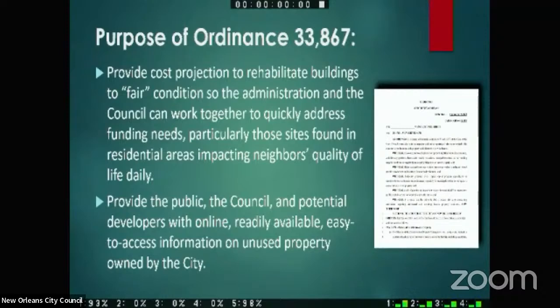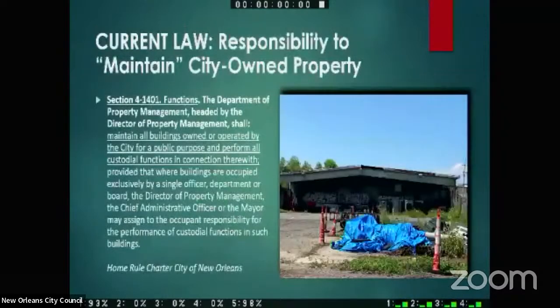As we started working on this ordinance, first we had to take a look at what the current law is. If you can go to the next slide. The current law is that it is the responsibility of the Department of Property Management to maintain city-owned property.